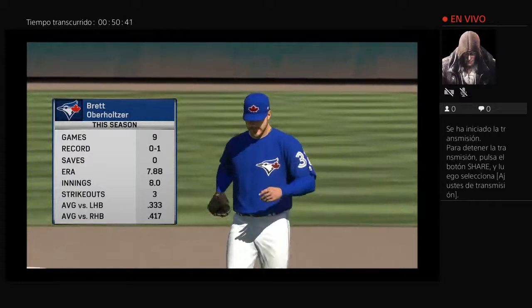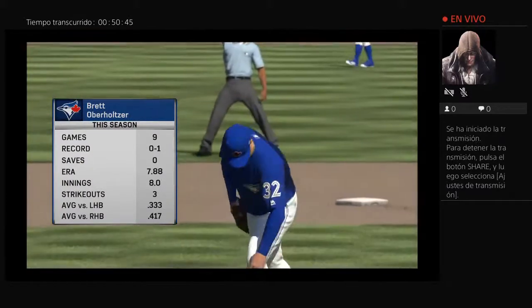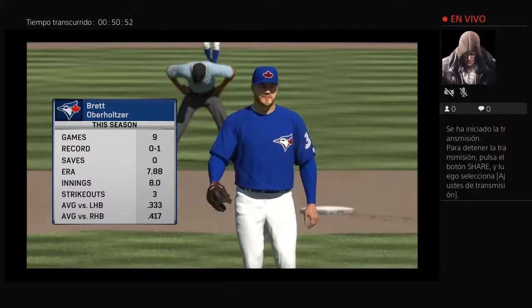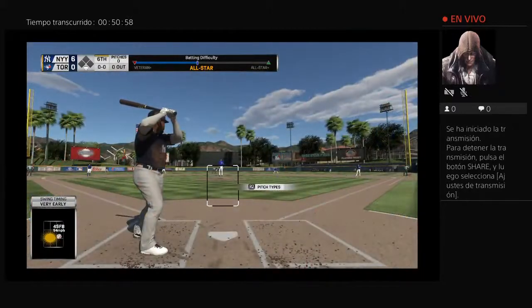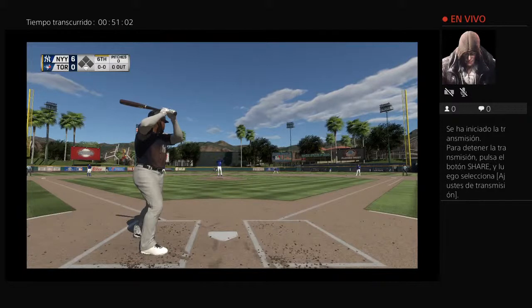Fred Oberholzer gets the call to pitch here, and he'll try to sort this mess out. He's going to try to at least eat a couple of innings for his guys. Stepping in and ready for another shot, Adonis Garcia, 1 for 2 on his line so far in the game. Adonis Garcia.